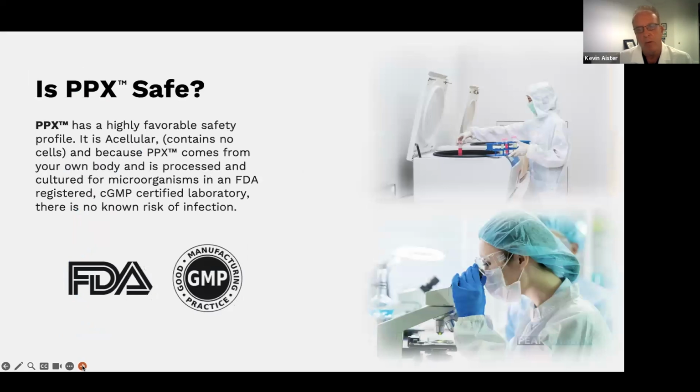So it's very, very simple and very straightforward. Yeah. And very safe. Oh, extremely safe. It comes from you. It's going to go back into you. And in addition, we're culturing for microorganisms. So we're looking for things that potentially could harm you. And it goes through a very rigid quality control process. And there's really no known risk for infection with this therapy.